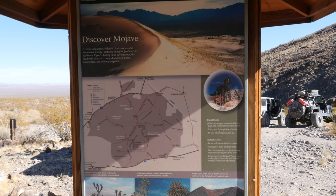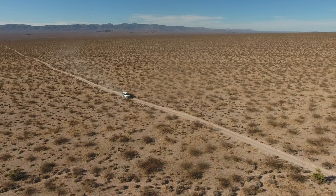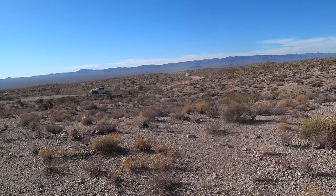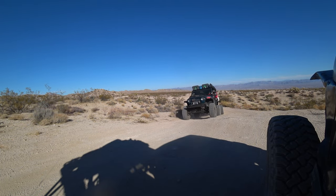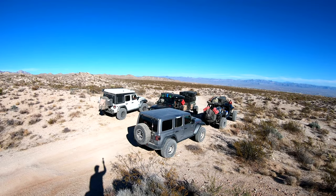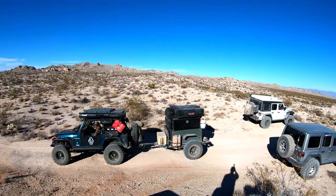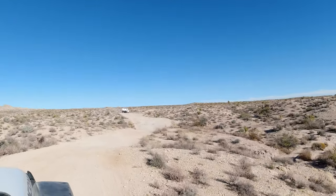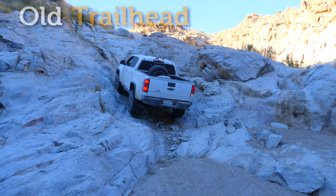I think we're gonna push on, try to make it to the trail here in about an hour or so. So let's get moving. Greg, heading for the original Mojave Trail right now.